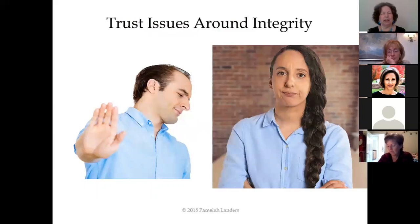And if your word can't be relied on, then what can you rely on? You're going to rely on people's actions. And if their actions and words aren't in alignment, they're out of integrity. Just, how can you trust it? You can't.